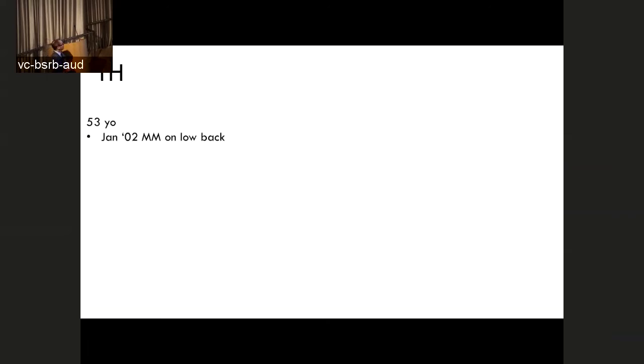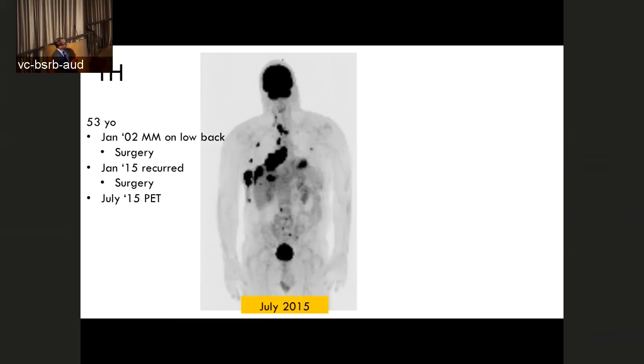The 53-year-old man who had a melanoma in January of 2002 on his low back, had surgery, of course, and many, many years later actually had a recurrence of that melanoma. The same melanoma had come back. Had surgery for that. But in a relatively short period of time, so he probably had disease already had spread, his PET scan actually showed a pretty substantial amount of disease in the chest. This is actually inside the body. This is not on the skin.